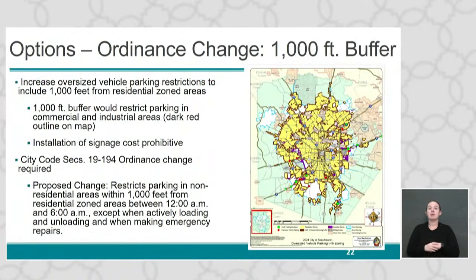There is also the previous ordinance change that was proposed, which is the 1,000-foot buffer. This would require an amendment to City Code Section 19-194 and proposes specifically to restrict parking in non-residential areas within 1,000 feet from residentially zoned areas between midnight and 6 a.m., except when actively loading and unloading and when making emergency repairs. Installation of signage would be cost prohibitive with this ordinance because it would be citywide.